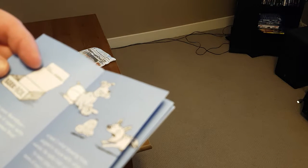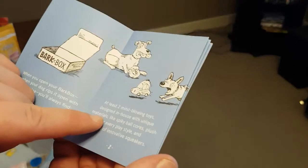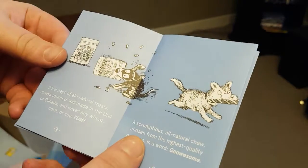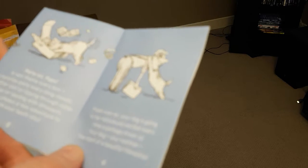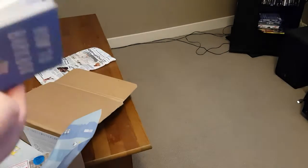How to Barkbox. Okay, so you get 2 mind-blowing toys, blah blah blah. 2 bags of treats, all natural chew, that's the bone. And then I guess the paper is the extra toy. Which, meh. We'll see how long he plays with it and how much fun he gets out of it. But I thought it would be something that would last longer, because he's a chewer, and he goes through this kind of stuff.